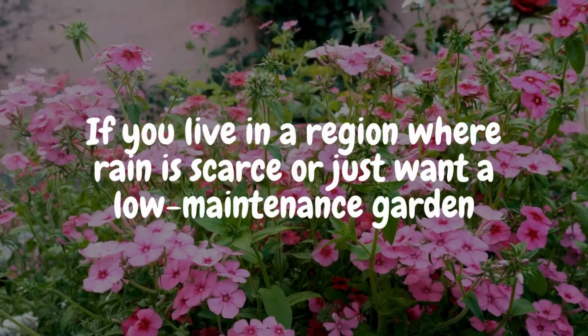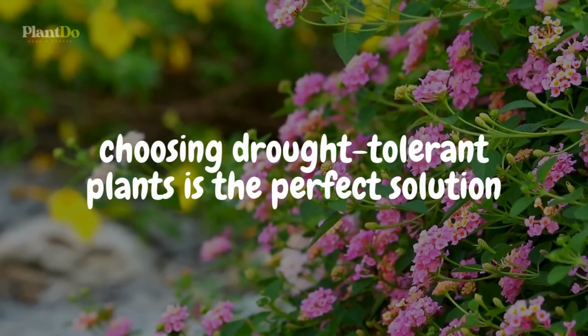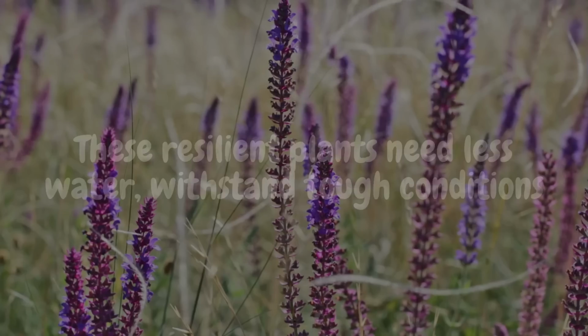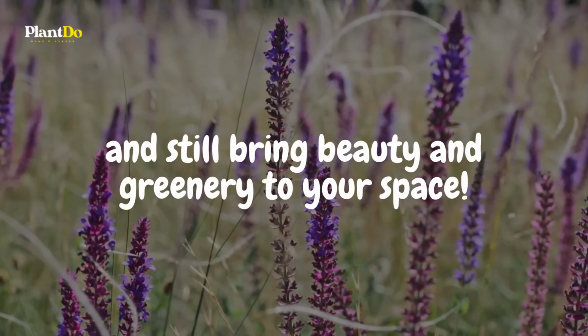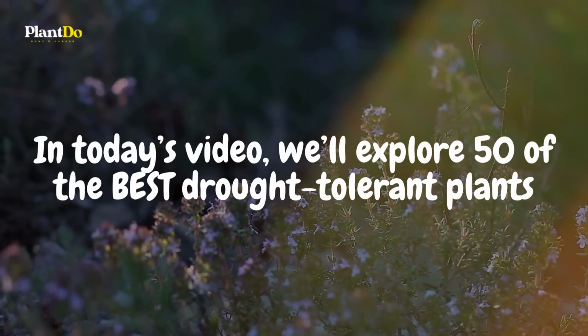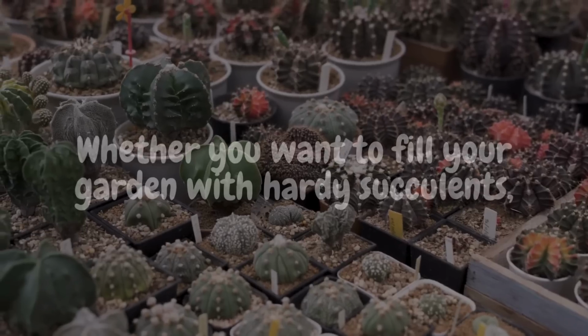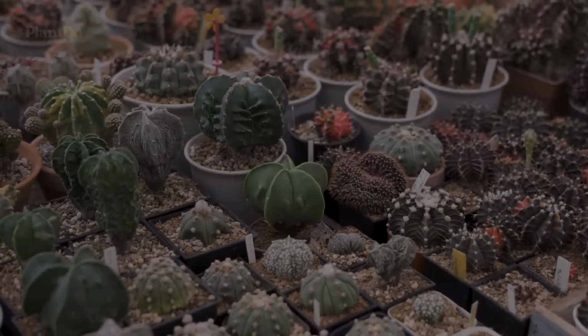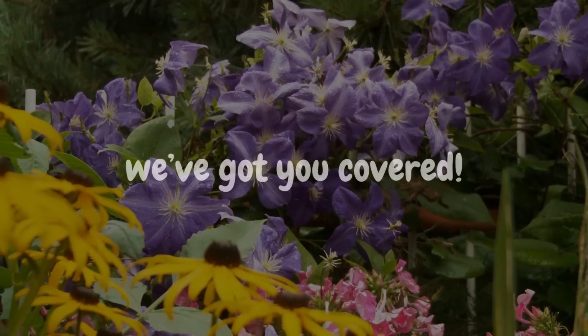If you live in a region where rain is scarce or just want a low-maintenance garden, choosing drought-tolerant plants is the perfect solution. These resilient plants need less water, withstand tough conditions, and still bring beauty and greenery to your space. In today's video, we'll explore 50 of the best drought-tolerant plants that can thrive with minimal irrigation. Whether you want to fill your garden with hardy succulents, tough perennials, or stunning flowering plants that barely need a sip, we've got you covered.